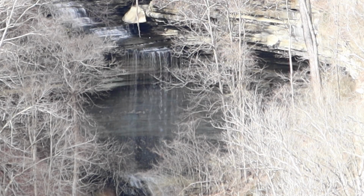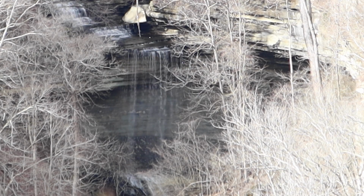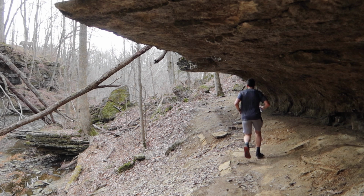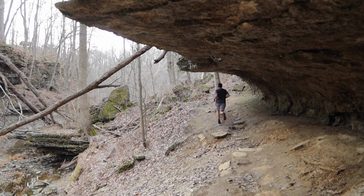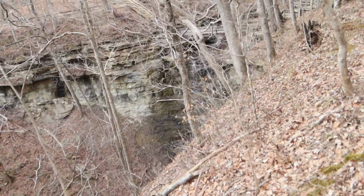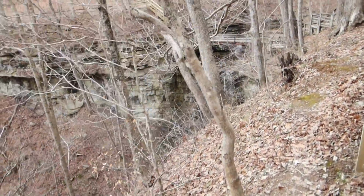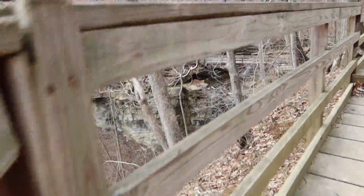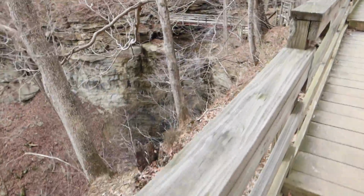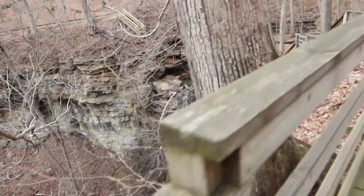There we go. There's a little bit of a closer look at Little Clifty Falls. So the previous falls we just saw was actually Clifty Falls from a distance. I believe this is Little Clifty Falls. So I was mistaken. This is Little Clifty Falls.